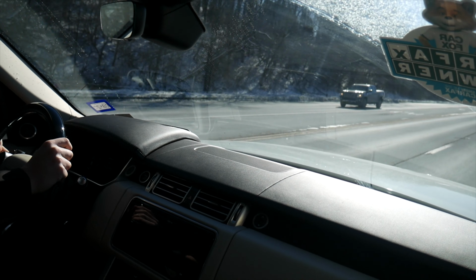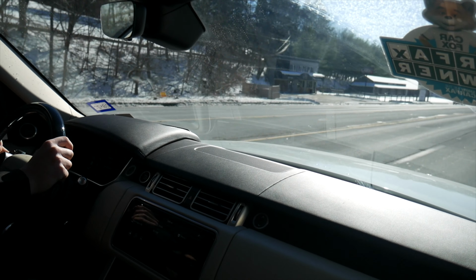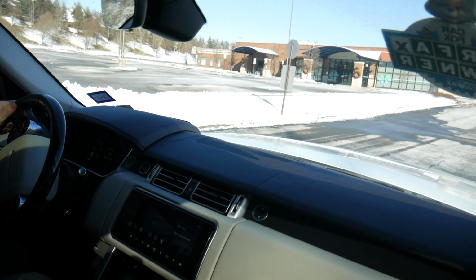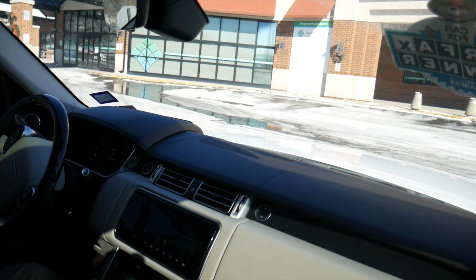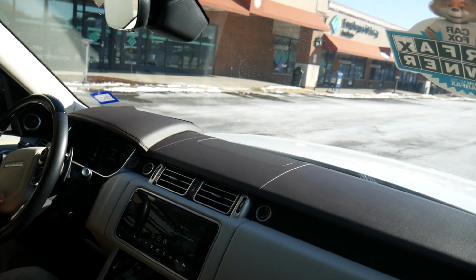Now, regarding the torque, because an old manager of mine told me that people buy horsepower and drive torque. The horsepower for the 3.0 liter on this vehicle is somewhere between 340 and 380. One of the most significant things about this vehicle, though, is, I mean, again, I know I mentioned the ergonomics and the head and shoulder and leg room, but like the visibility, man, it's just there.